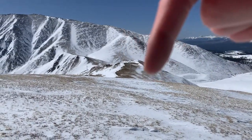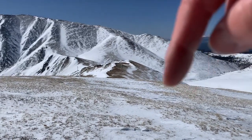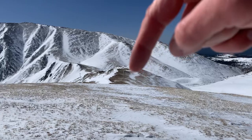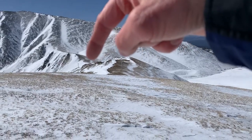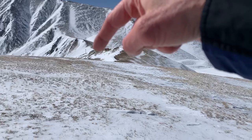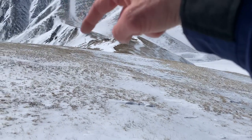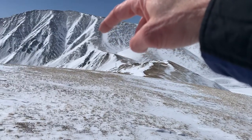Basically, you can see the trail actually from here. And you follow that trail around here, and don't go to the top of that, but you go about right to this side of it, to the other side, and then right up this rib.